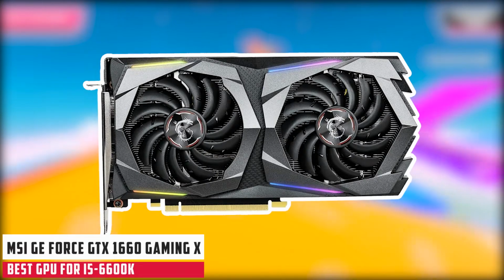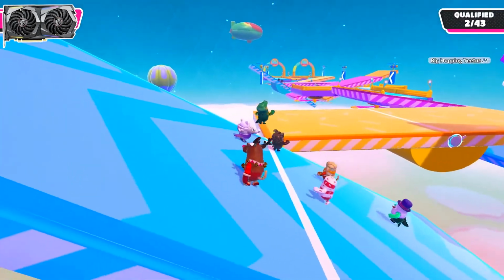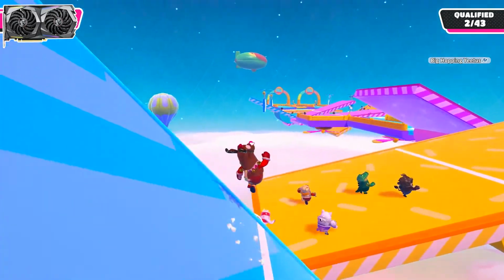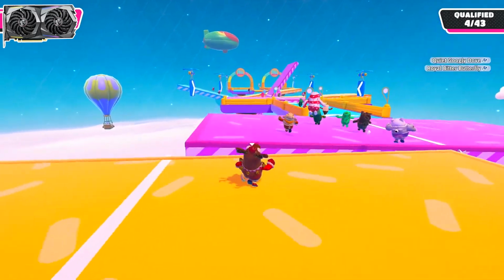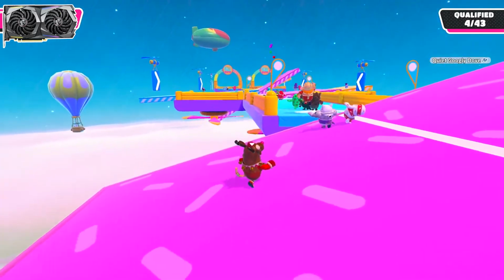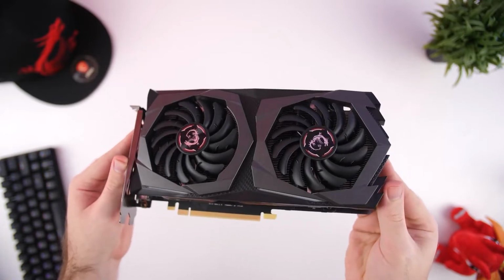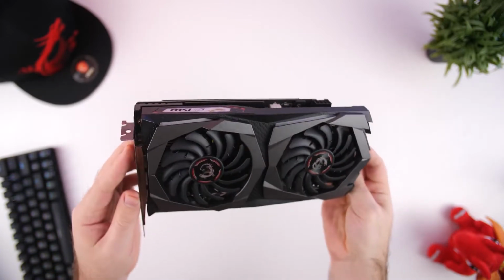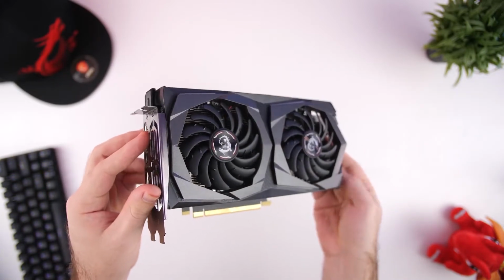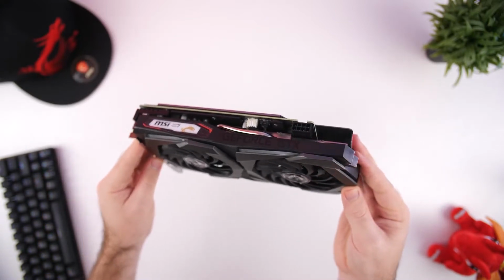At number 2, it's MSI GeForce GTX 1660 Gaming X. The NVIDIA GTX 1660 Gaming X is a better option for those who are looking for a mid-level GPU for i5 6600K. It is a good choice for gamers who are looking for a card that can run every sports game like Warzone and Fortnite at the highest settings with 60+ FPS all the time. Almost every game is playable with the highest graphics, but not all. In some games, you have to sacrifice some graphics to achieve 60 FPS.